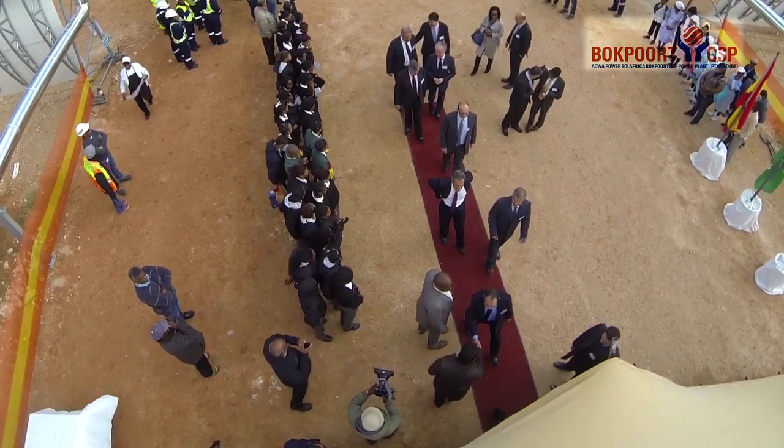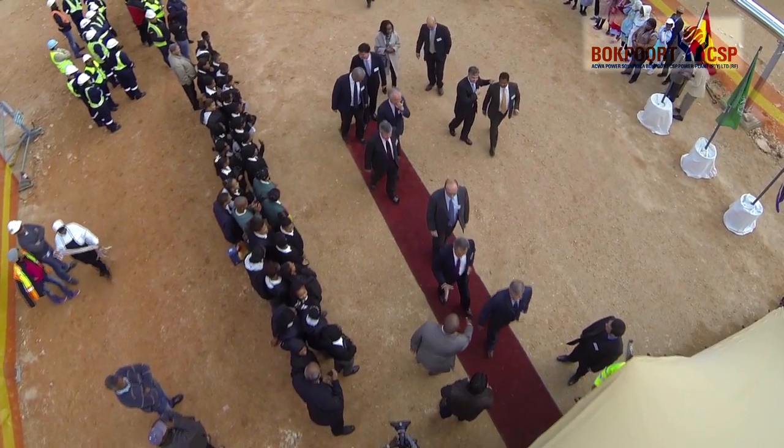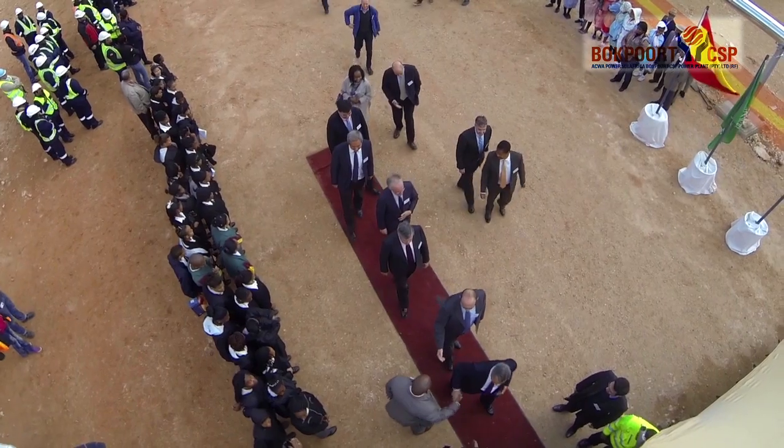At this function, we had messages from the municipal manager, who was very keen to express her appreciation for the work that Bokpoort has done, and ACWA Power as our major shareholder in the community here. We intend to continue, we intend to build better relations. We have done water reticulation, we've done solar PV installations, we've even assisted with children at creches, we've given shoes to kids who deserve to have shoes and were coming to school barefoot, and that is one of the smaller things that have created smiles on children's faces.